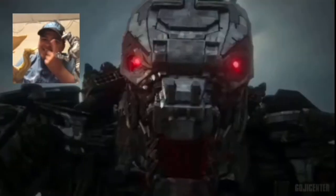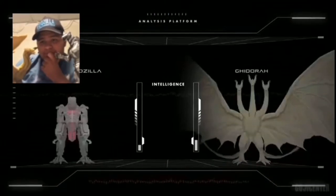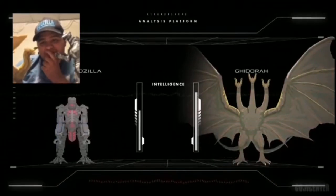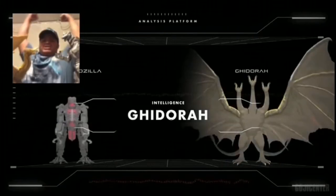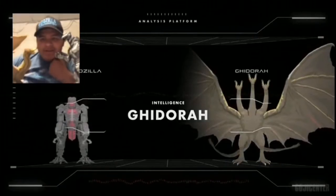Since the mech's AI is capable of learning at a fast rate, but its lack of battle experience and the hardwired subordination to the real Ghidorah's main head gives Monster Zero the edge when it comes to battle intelligence. But does having three heads and a bigger body warrant a stronger kaiju?